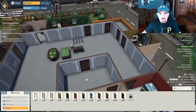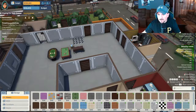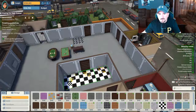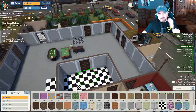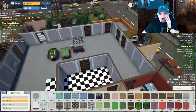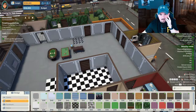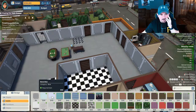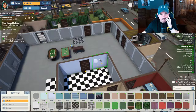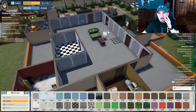Hopefully this will be big enough. Let's go ahead and do the floors. Tile, I always like this. And the walls. Blue. Is that blue? That's gray. Why would that even be highlighted? How about like this light blue? I think that's ideal for the weird. I did not just. Okay. Oh my gosh.